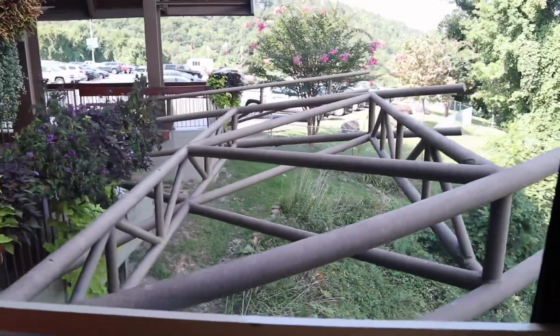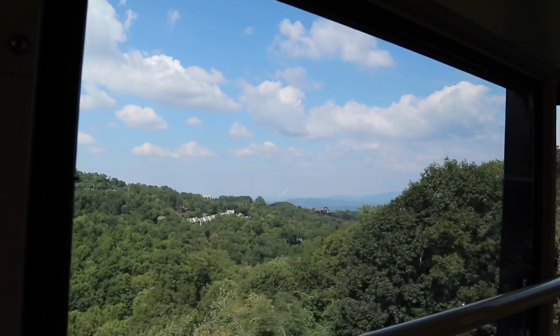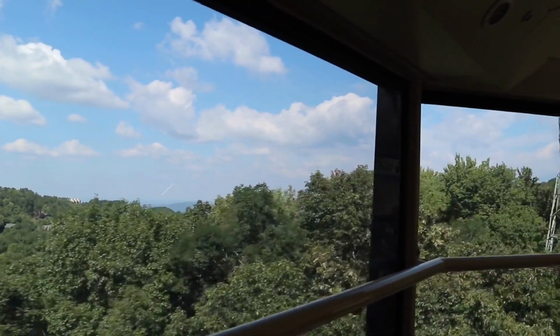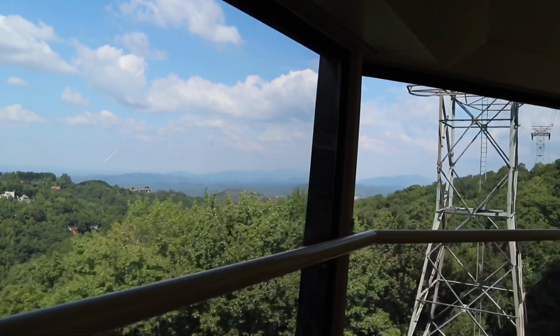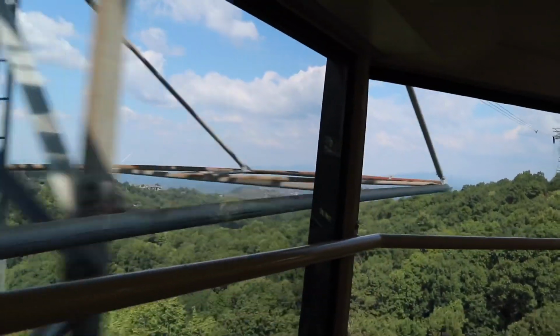It's going to take us about 10 minutes to get back down the mountain. We will get some airflow coming through. We're going to go through our first tower right here, what I like to call our Slingshot Tower. It's time to look over there and see Sevilleville.